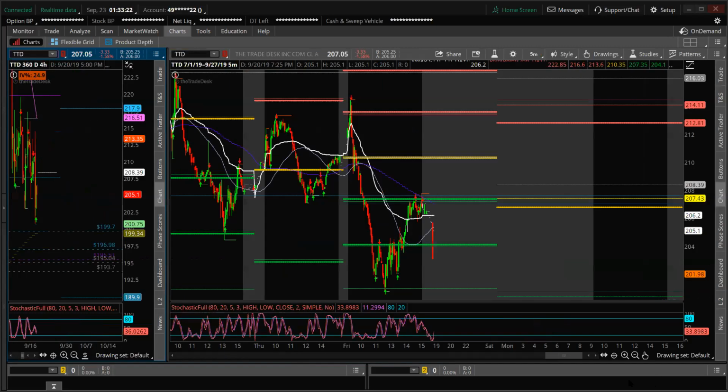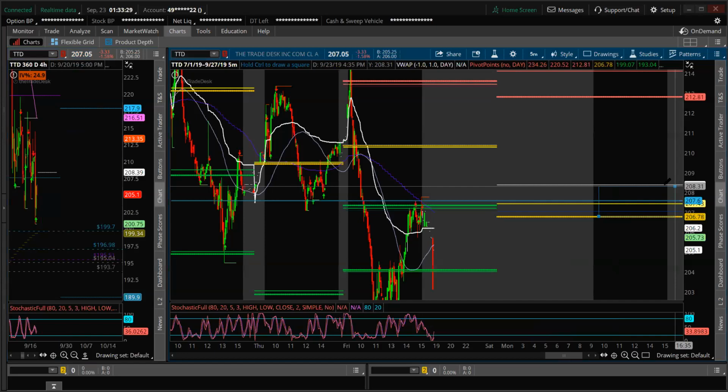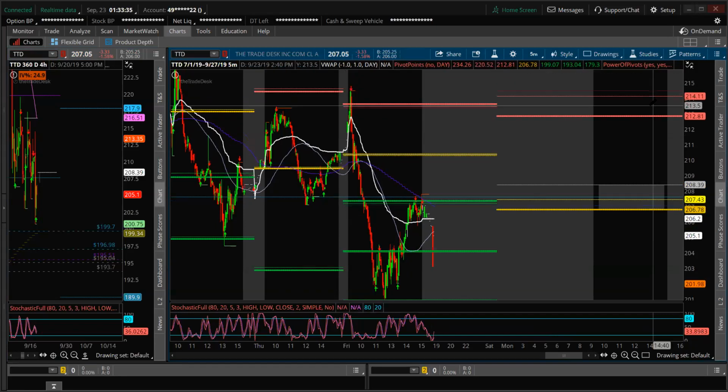So key resistance is going to be right here, 206.78 to 208.38. If we break and hold above it, then we're going to go 212, 214. So that's a big mover. 210 is going to have a small speed bump on it. So if you want to take a partial at 210, that would be nice too. There'll be, what, 3 points and a half from there.